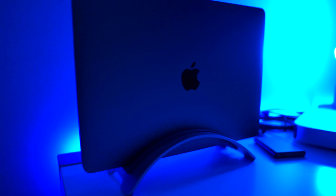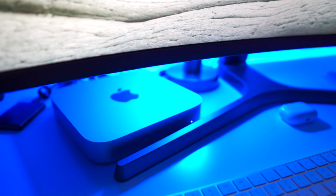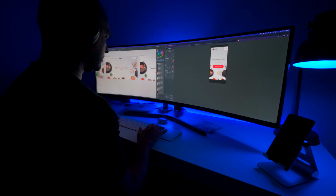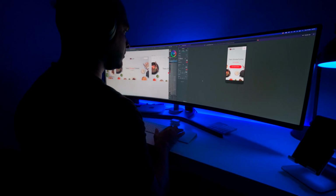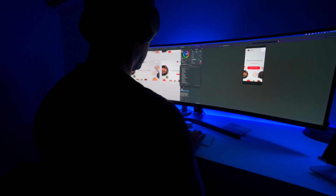Initially, I was using an Intel-based MacBook Pro, but nowadays I only use that computer when I need to go outside. And that's because of this bad boy, the Mac Mini M1 powered by an Apple Silicon chip. Not only can this Mac Mini M1 handle that beast of a screen without flinching, but I never even heard its fan running. And it excels when I multitask, for example when I'm working with Affinity Designer, Affinity Photo, Photoshop, or even when I'm building websites with Elementor Pro with dozens upon dozens of browser tabs open.